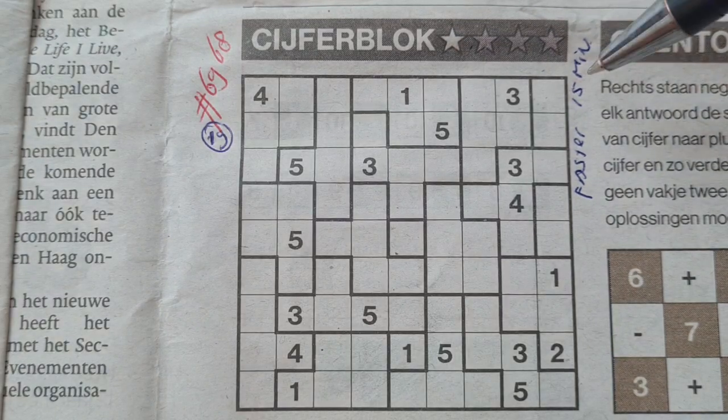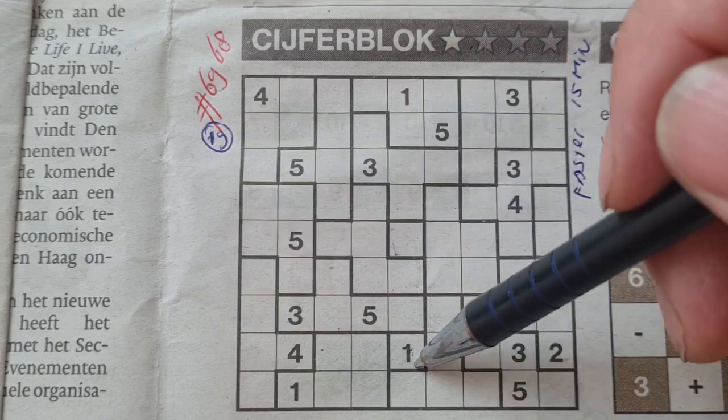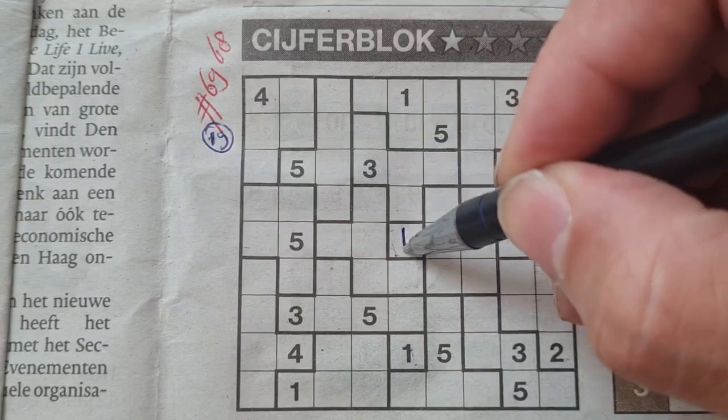First question to you is, can we see here the single box or boxes? Because the single box is always a 1. Here single box, there single box. This one is already filled in with the 1, so that box should be also a 1.